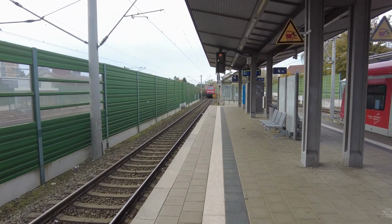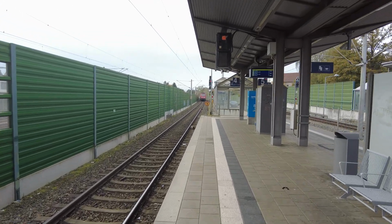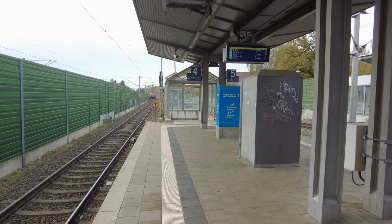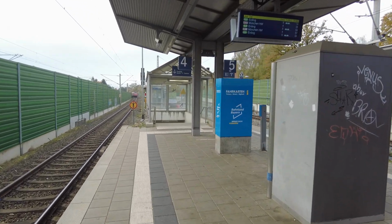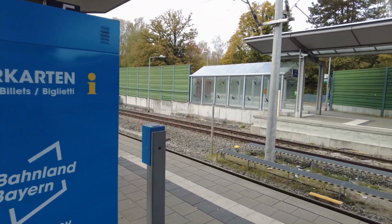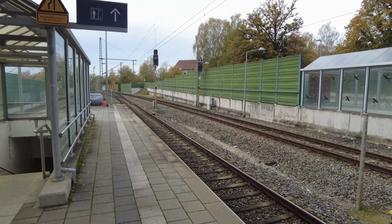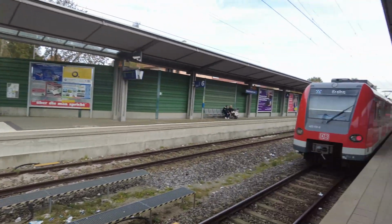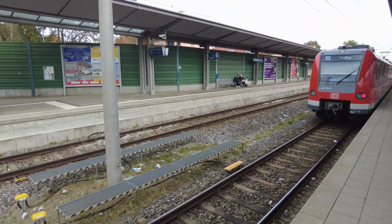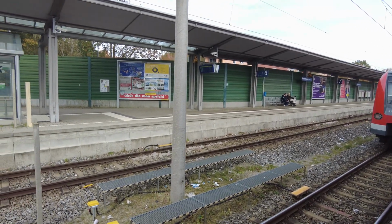And I'm not 100% sure with the pattern that's used here. S-Bahn train in 15 minutes, one in 55, one in 95. But with the regional trains in between, that gives a pretty good pattern overall. And I'm not sure when they're using which track. Because right now the S-Bahn is sitting here, platform number 5.